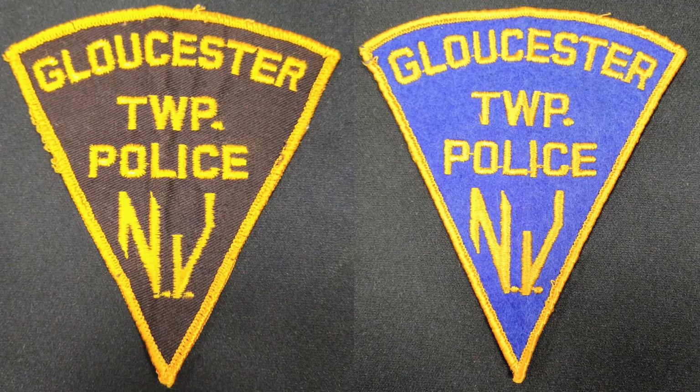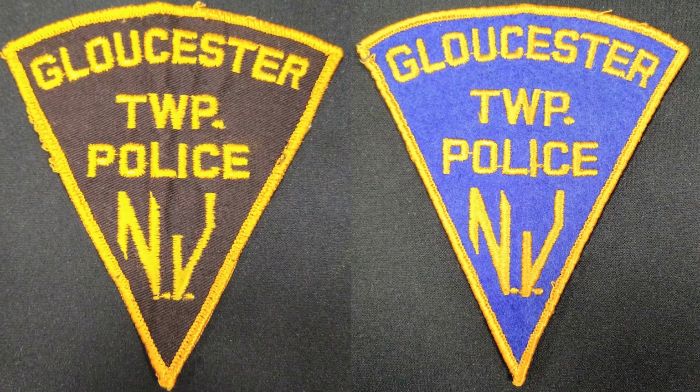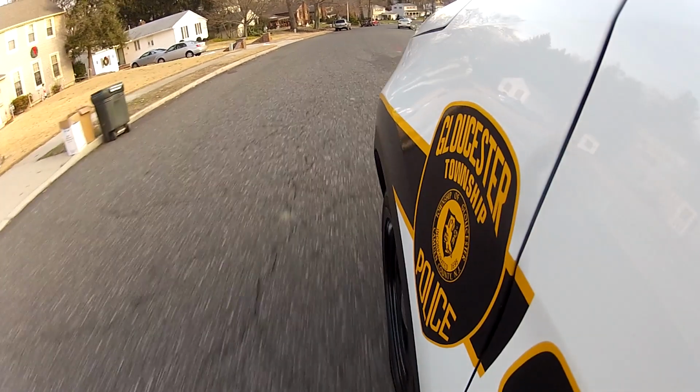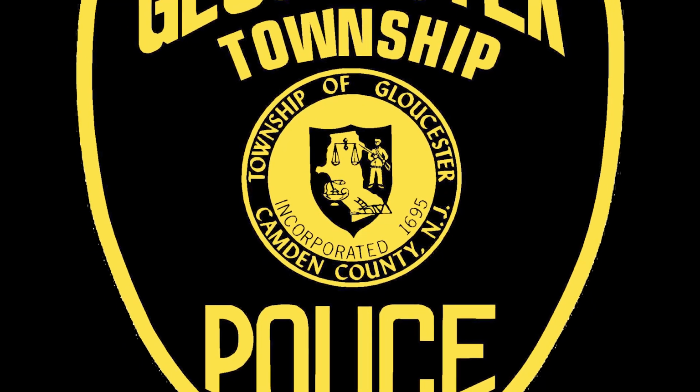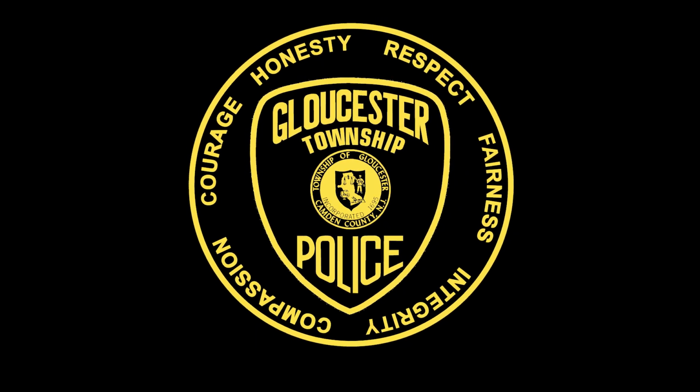The original department patch was triangle-shaped, modeled after the New Jersey State Police. In 1979, after Ann Mullen became mayor, the patch was updated to the one we have today. It features the seal of Gloucester Township surrounded by the core values of the Gloucester Township Police Department.